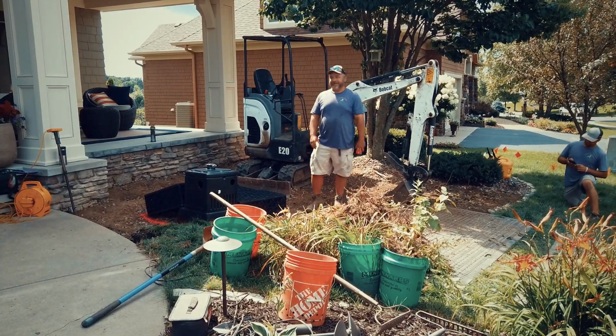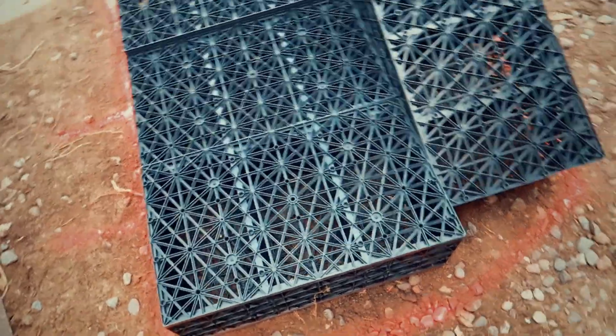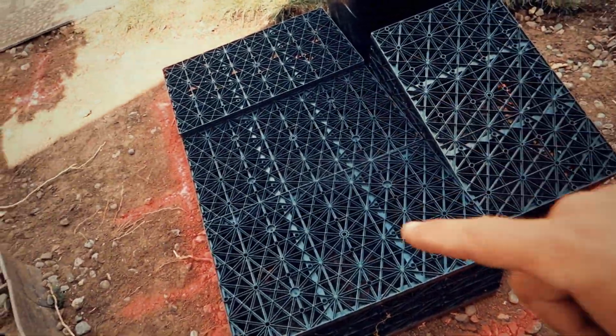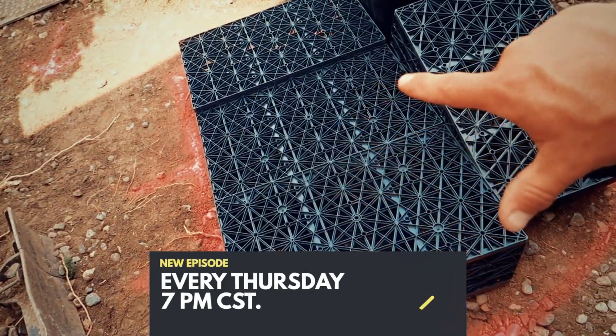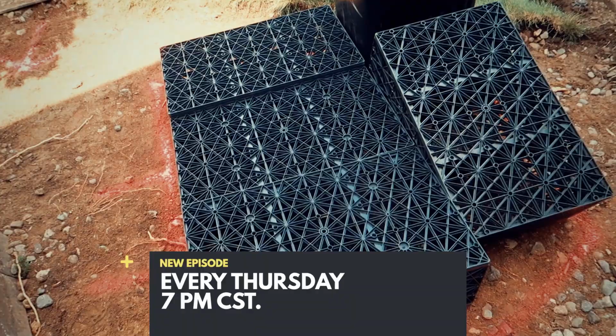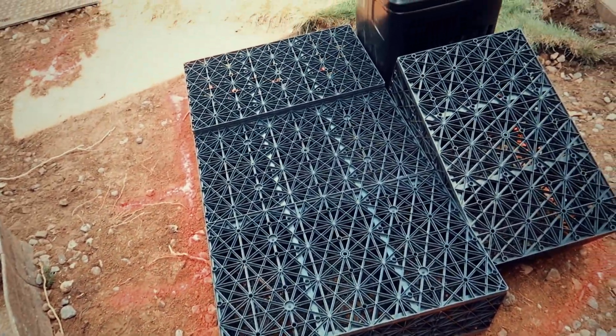All right, so we got our basin laid out. It's 4 aqua blocks. We're gonna do a single layer. Oftentimes we'll do a double layer. This time we really want this to be able to transition down and have a nice waterfall that's going towards the street and such. So I wanna make sure we have a nice big basin to play with. So it is gonna be 4 aqua blocks.